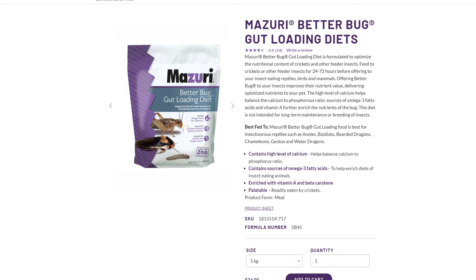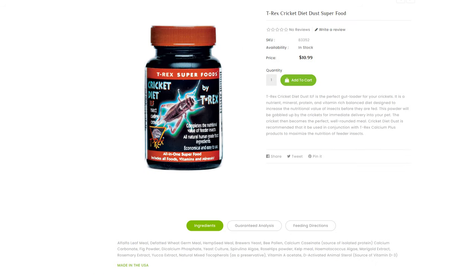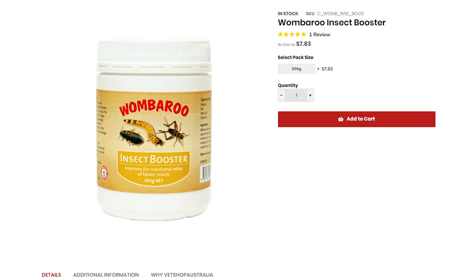What you can actually do is improve the omega-6 to omega-3 ratios by including flaxseed oil in the gut loading diet that you feed to your crickets. Now, what I want to stress is not all gut loading diets are the same. In some studies, they kept the crickets exactly the same in a scientific manner, and some formulas absolutely failed and got nowhere near a 1-to-1 ratio of calcium, and some did it really well. So the diets that actually got good results in studies are the following: Missouri Better Bug, Rapashi Superload, Ziegler Monster Cricket Diet, T-Rex Cricket Diet Dust, and Wombaroo Insect Powder.